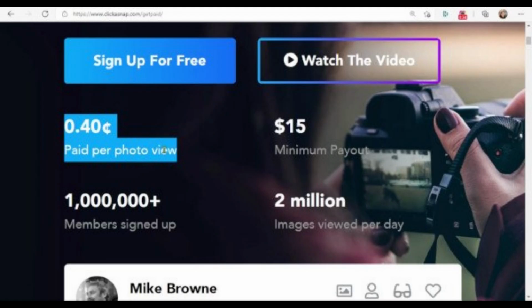Here, we see ClickASnap telling us that we can make our money when our photos are viewed. So, yeah, all still great. But how does it work? How do we get paid when our photos are viewed? A little down this page, we can see some interesting information. First of all, here's the info that we can earn 0.4 cents per photo per view, right? You know, it's not a lot, but looks good, right?